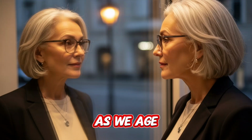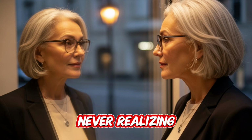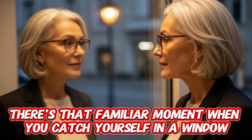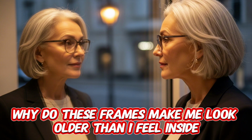As we age, most of us pick our glasses simply because we need to see clearly, never realizing they're actually one of the most powerful style choices sitting right on our faces. There's that familiar moment when you catch yourself in a window or a photo and think, why do these frames make me look older than I feel inside?